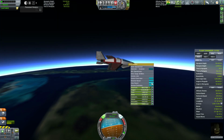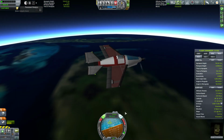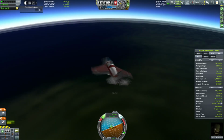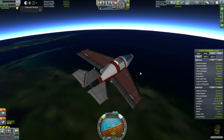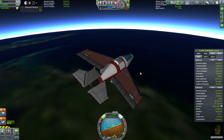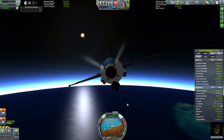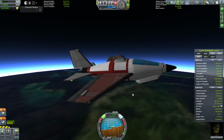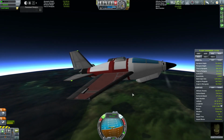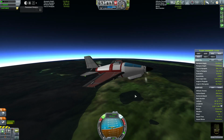Anyway, look, we get above 128, we get to 130, we collect data, we send it back, and we get a whole bunch of contract completes, and now we're falling back. This is where it gets really dangerous, because if this thing goes nose first, we may not be able to pull out of the dive. So the main challenge here is to keep the nose up as long as possible. You'll also notice I was unable to correct the roll. That's because the thrusters I put in the wingtips, I accidentally set to use plain old nitrogen, which doesn't work in this case. Okay, we're passing 90 kilometers.